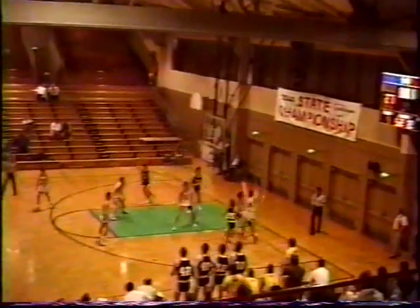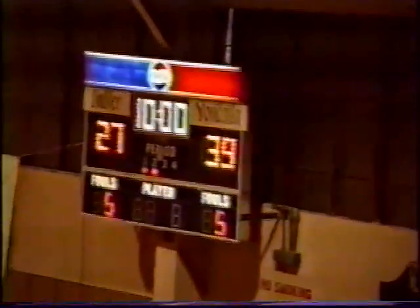He pulls up from 14. In and out, no good. Rebound batted around, and that ends the first half of play with the score Yoncalla 39, Imbler 27. We'll take a 2-minute break along the OAB Radio Network.